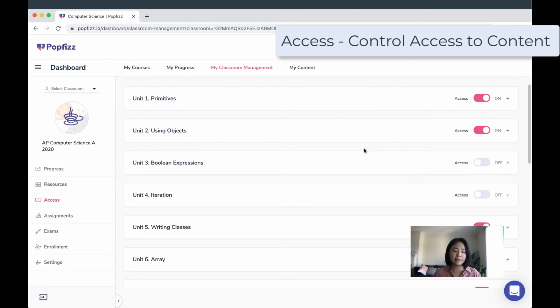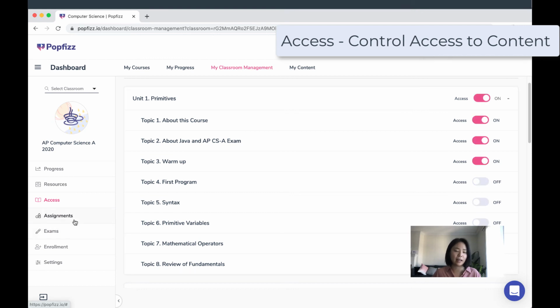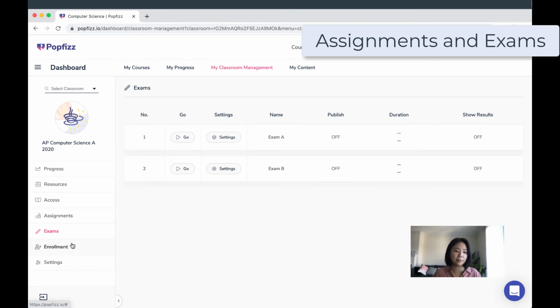And here's the access tab where you can control what your students can see. And you can toggle your access on or off very easily like this. And here we have preloaded assignments that you can release with a click of a button. You can also add your own assignments. And there are also preloaded exams.